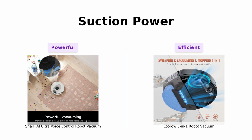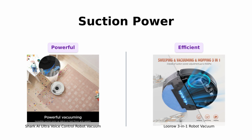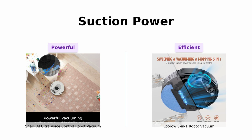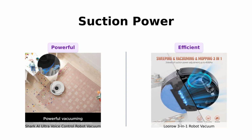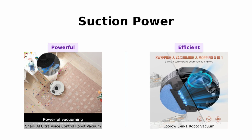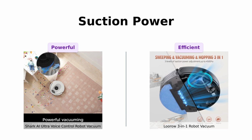But wait, Loorow on the right is no slouch either, flexing its muscles with an impressive 4,500 pascals suction power. That's like having a mini tornado in your living room. Users have highlighted its efficiency on various surfaces, making it a strong contender. So if you want your floors cleaner than your conscience after a cheat day, both of these bad boys have got you covered.